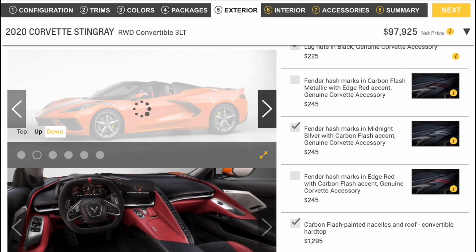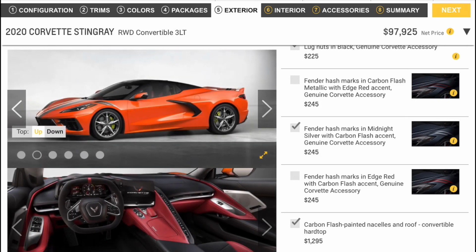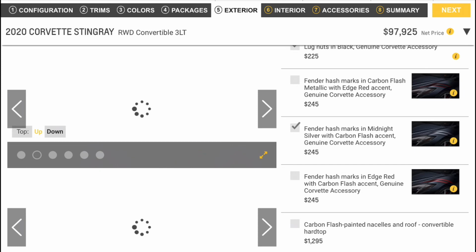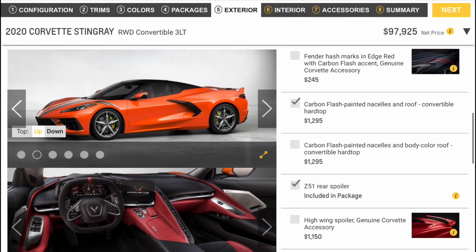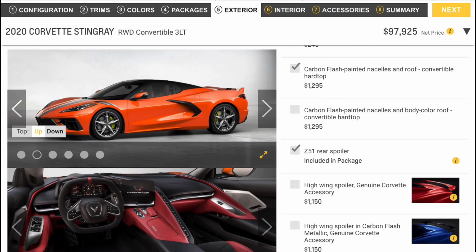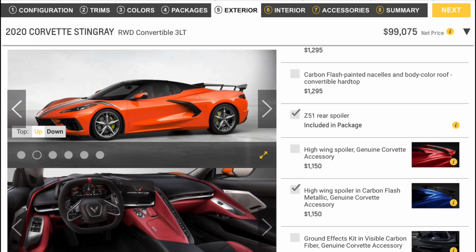Here's where it gets a little interesting. The nacelles, we were wondering what those were going to cost, the painted nacelles, and it looks like they're about $1,295, and there's a couple of options. You can either get all black or you get the black nacelles and the body color roof. I think the body color roof and the black nacelles looks weird, so we're just going to go with the all black nacelles and roof.